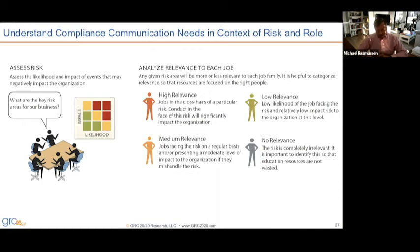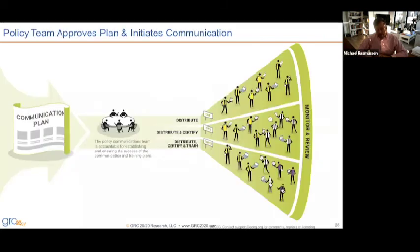So next slide, please. We move into that communication plan and we take action upon that. And taking action upon that, there's areas where we might just need to distribute and make people aware. There's a revised policy to deal with this new regulatory requirement. And so we send out an email or some type of notification that there's an updated policy here. You need to be aware of that. This is happening a lot right now with the work from home.